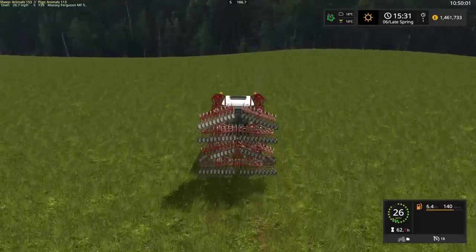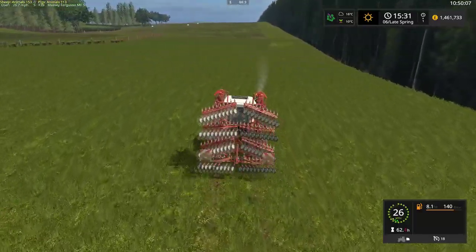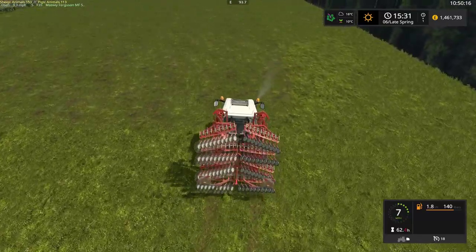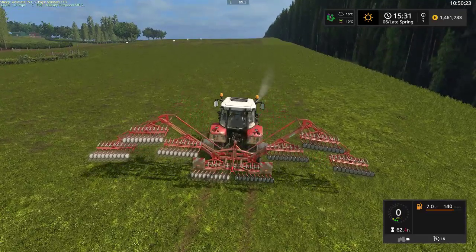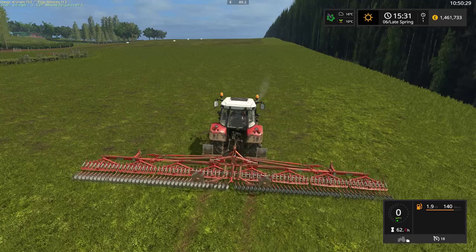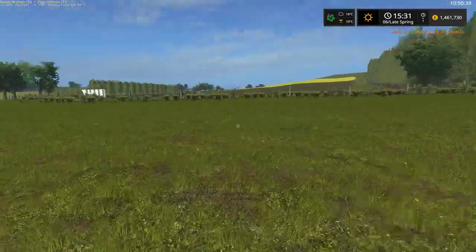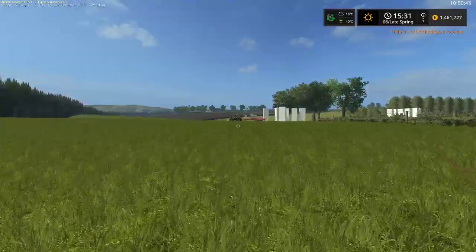I could probably set this off now because it's going to take a while. Put the edge of the field round about here. Goes. Yay. Gonna get in his way. And we'll go back to collecting bales.